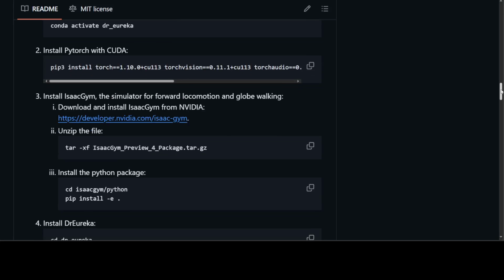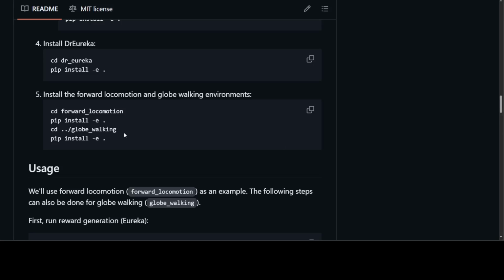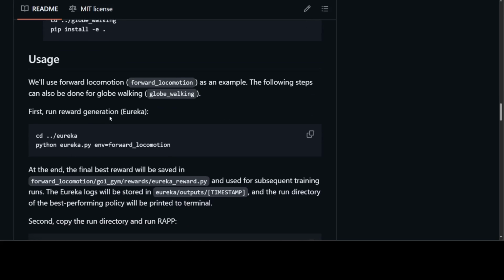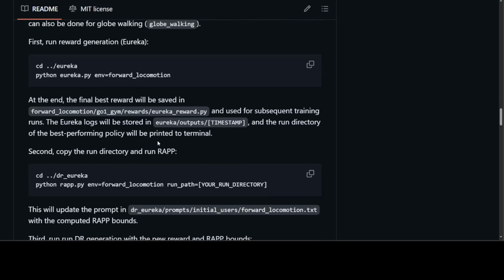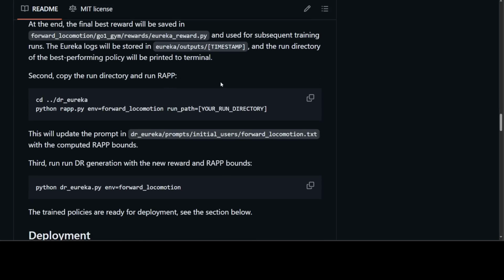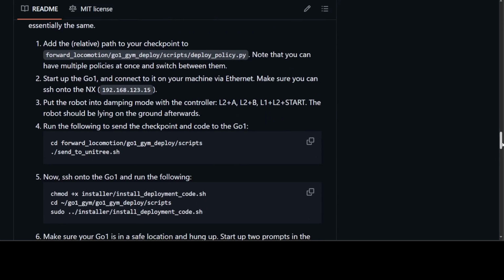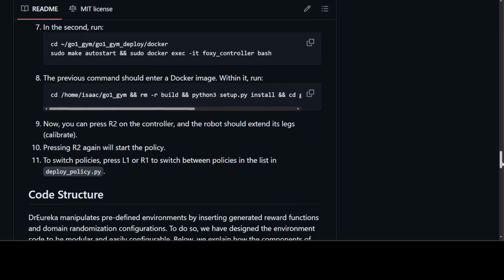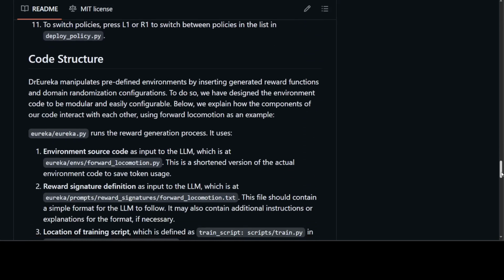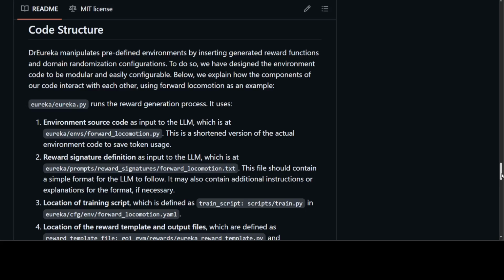Anyway, so you see it's a Conda environment. They're just unzipping the file, installing the prerequisites, and then it is just installing the forward locomotion and global walking environment. If you want to use it, you can just simply do the reward generation, and then it is going to take a bit of a time, of course. And then there is a run directory which you can run with the app, and that is going to deploy it with these functions. A lot of steps, but of course you can appreciate this is not a small project. It is quite a hard project, and I have gone through the code structure, very well written. I would highly suggest you also try it out, or just read it through. You will learn a lot by just reading this code.